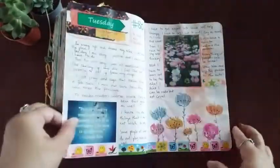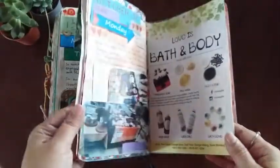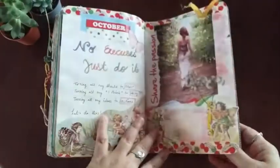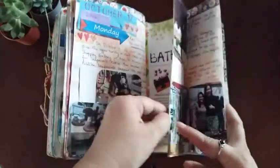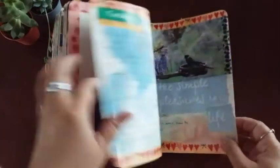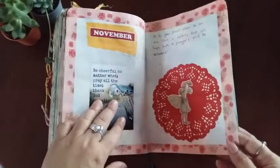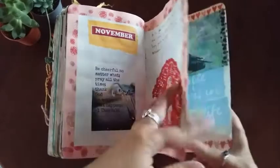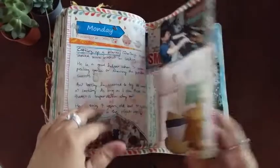More pictures. And like you see, for October, there were only a few entries. So you can see there's 1, 2, 3. See, for October, there were only 3 entries. I tried my best, but sometimes you don't have the time, or you don't have the mood. Yeah, so this is November, and then December.